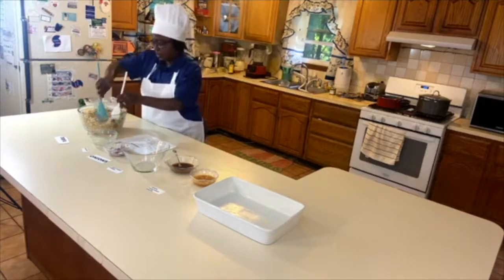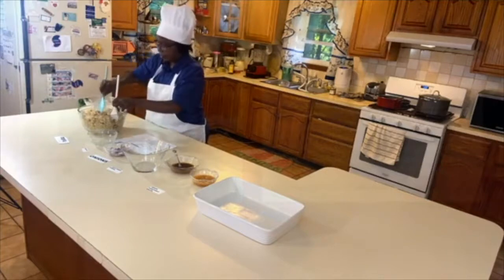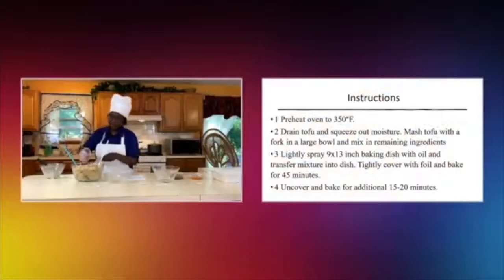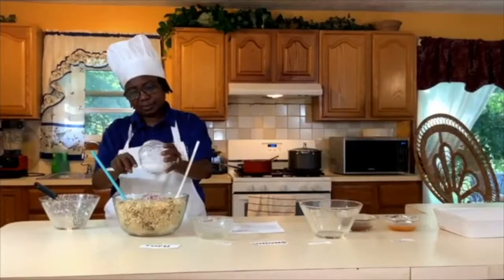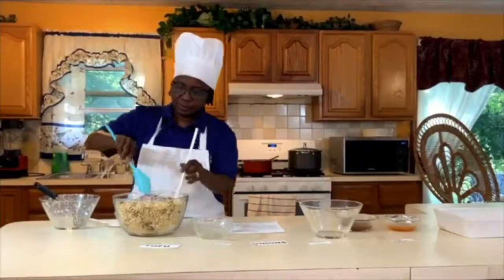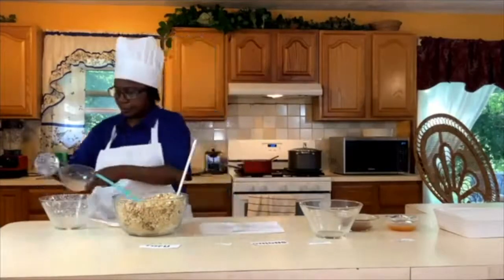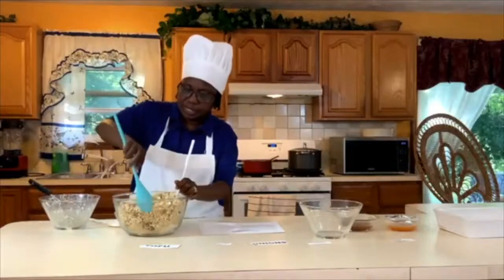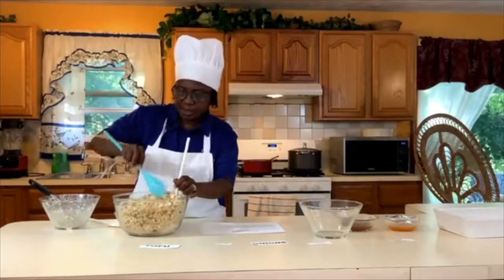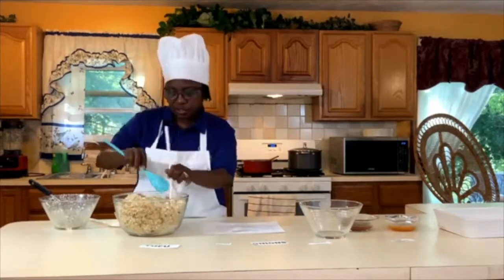You want to make sure that everything is mixed in really well. Then we are going to add our onions. Make sure you're getting all the way to the bottom and mixing all the way up to the top. That is very important to make sure everything is mixed in.